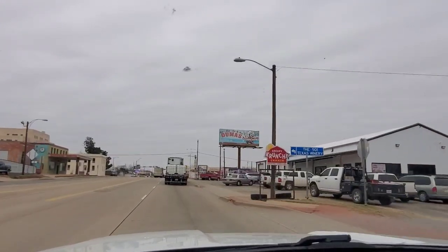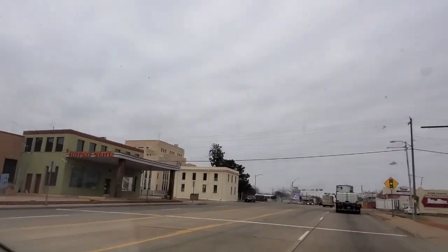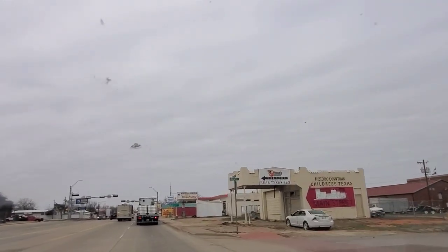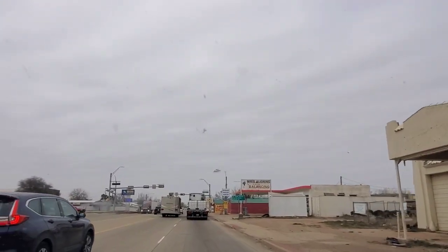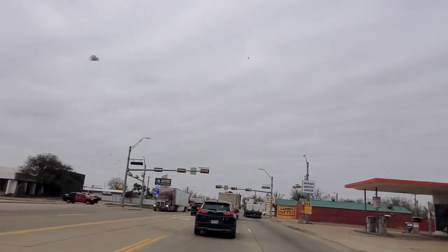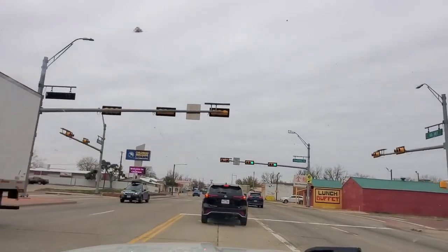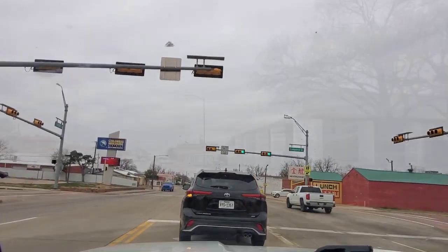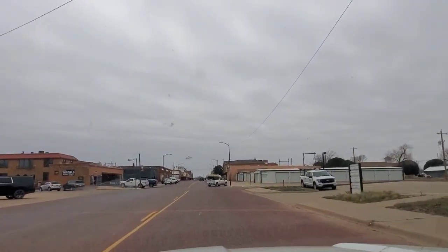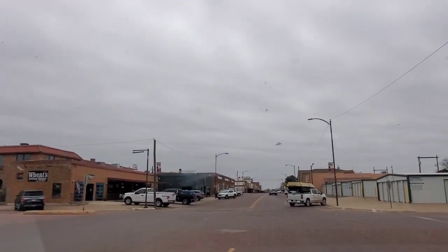Dumas, 2.5 hours ahead. We've been there many times. But yeah, it's kind of a cool little town. There's the courthouse and all. I guess we should try to check out the main street, huh? What do you think? Let's check it out. All right, this is downtown Childress. It's kind of got a cool vibe to it. I like the brick streets. There's Wheats Artisan Bakery.